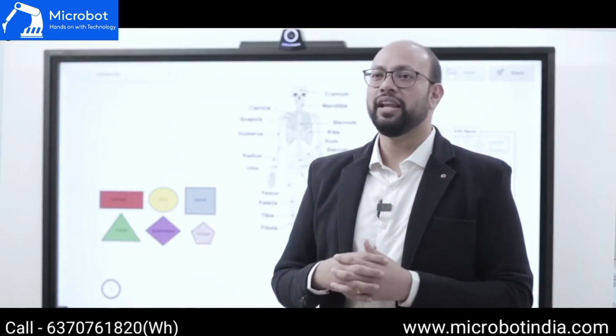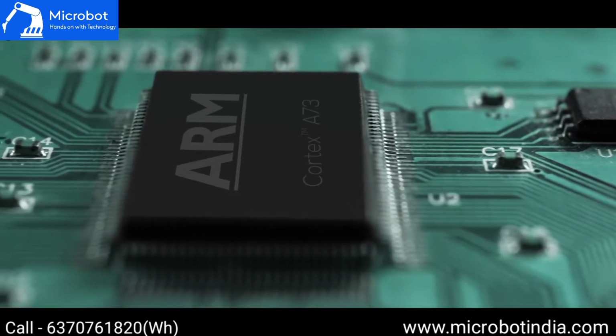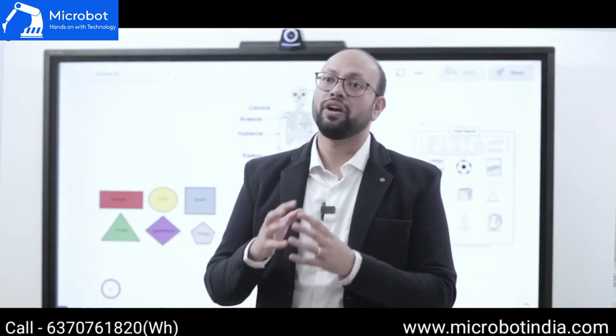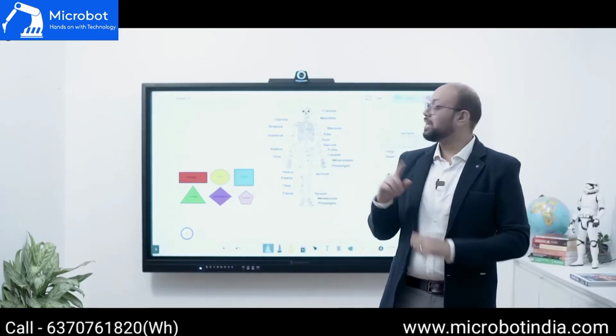Quriosity comes with a built-in embedded computer powered by a 64-bit ARM processor. This is also an energy-efficient design, which only consumes 0.5 watt of power in the standby mode. This helps us save on the energy bills as well as makes this a green product.